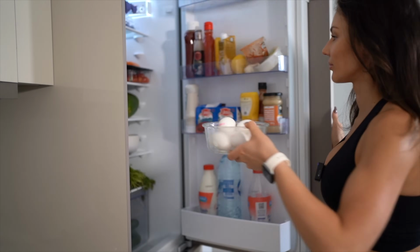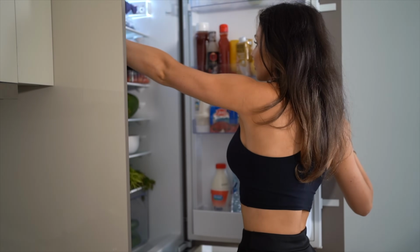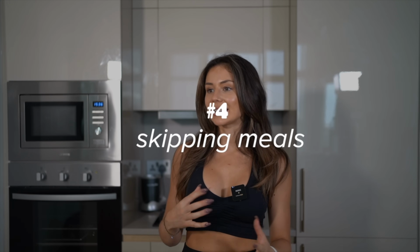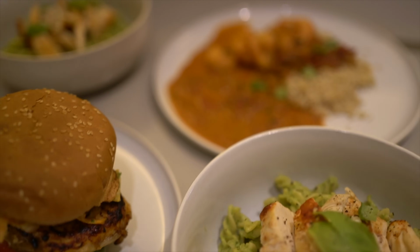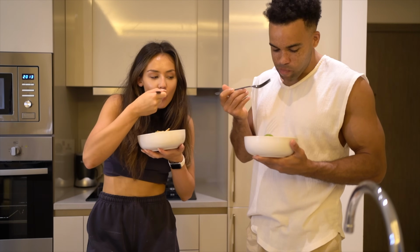The next tip, which is something I made the mistake of for a really long time, is skipping meals, thinking that that was actually beneficial, when we want to keep our blood sugar levels as stable as possible and not do crazy spikes, because that's going to really affect how you feel.